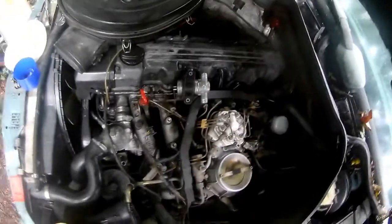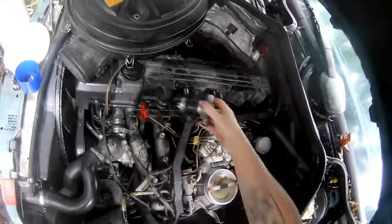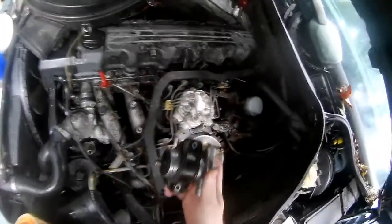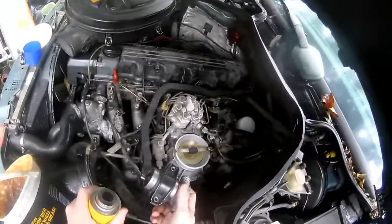Today we're working on the 1990 Mercedes 300E. It's got the 3-liter straight 6, which is actually a pretty good engine, especially for its day, and these things can get a lot of miles on them. So the symptom that we are working through the system on is that it will start up. It sounds like it runs fine, but it's not going to get far.